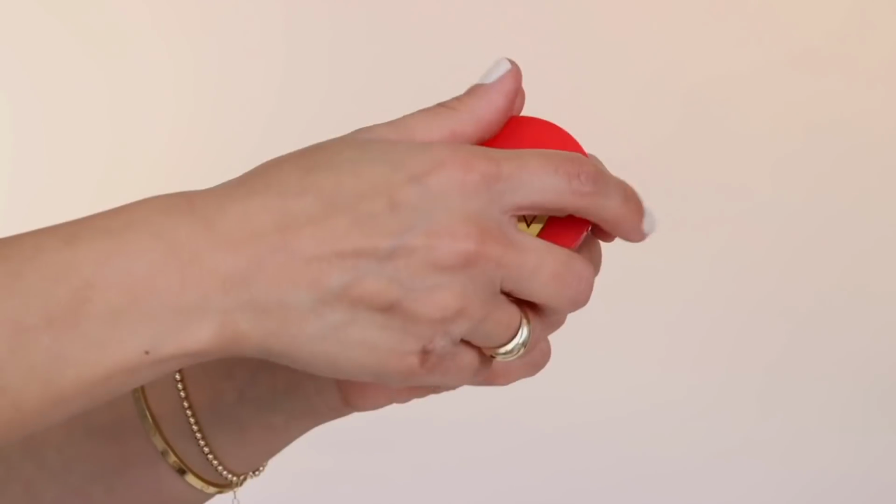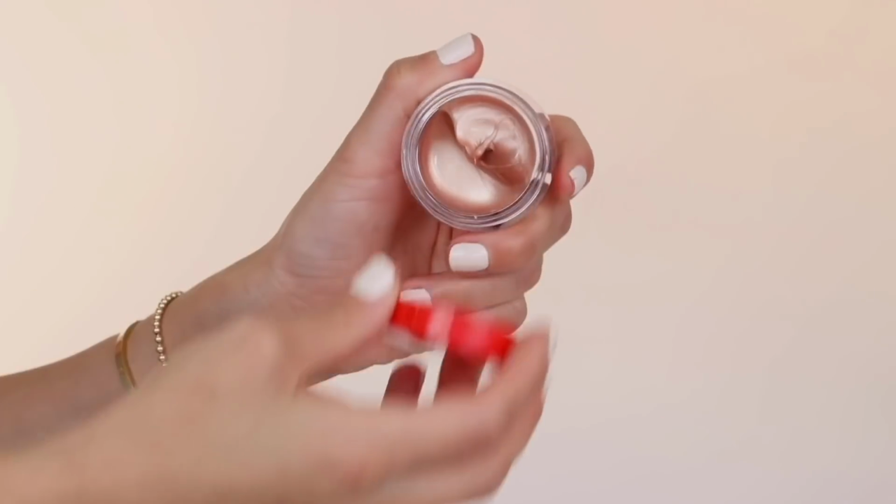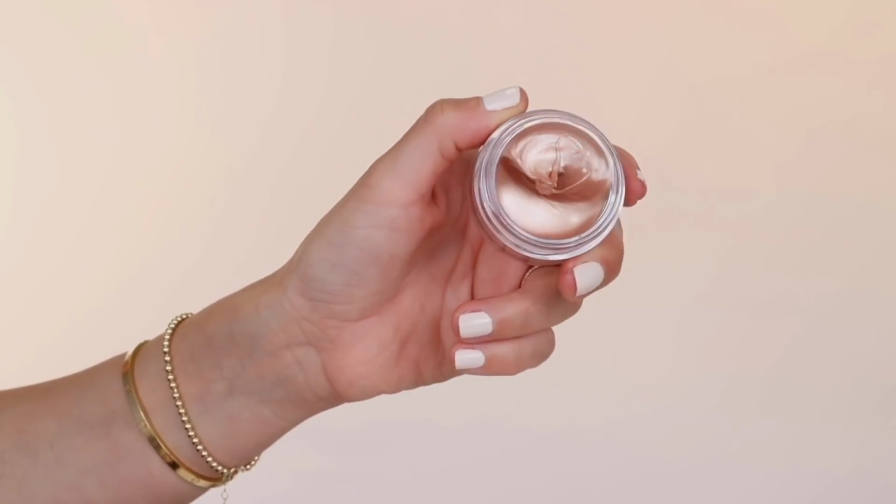The combo is just so pretty. I feel like I want a little more glow. So let me try something here. I have this Revlon kind of gel-like highlighter. I don't think I've tried this before.